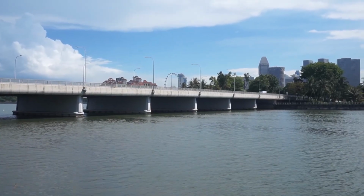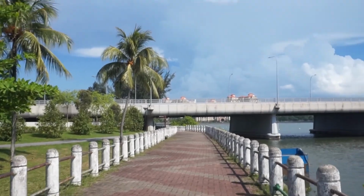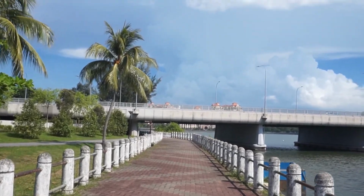And now we're heading back underneath the bridge because we can't get onto the bridge on this side. We need to get onto the other side of the bridge.